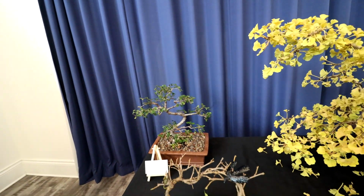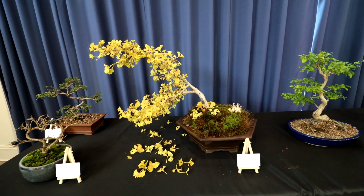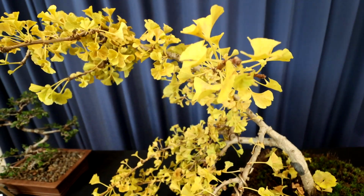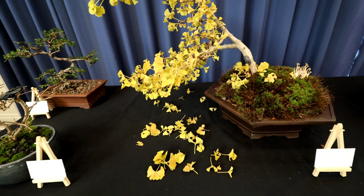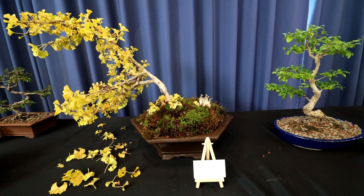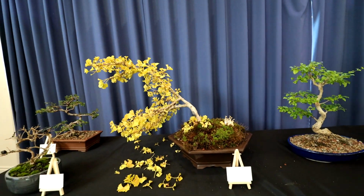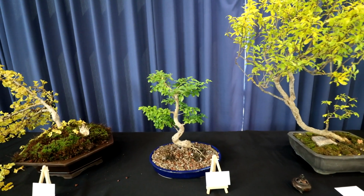And next we have a ginkgo. So this is a windswept Ginkgo biloba. Very small leaves. And beautiful fall colors on this one also. Wow, those yellows are gorgeous. In a, I guess, a hexagonal pot. Yeah, beautiful.